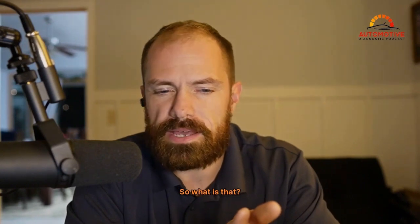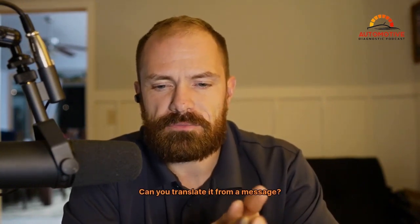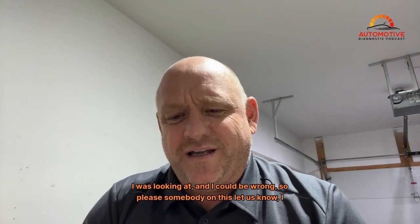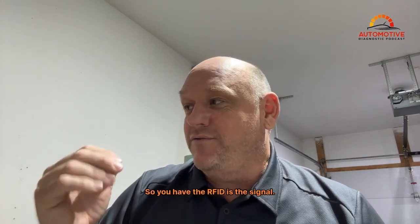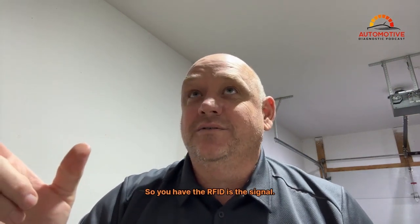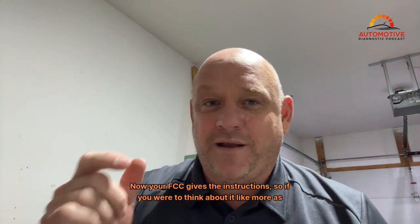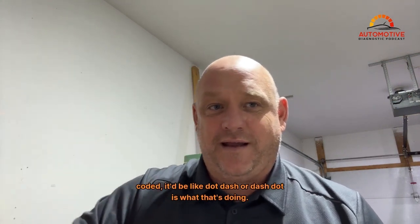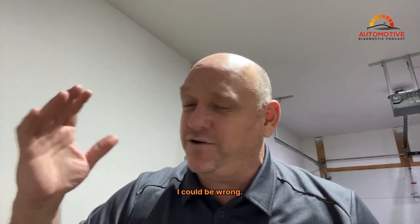So what is that? It must be readable somehow. Can you translate it from a message? I don't know. I was looking at, and I could be wrong. So, please, somebody on this, let us know. I believe you have the RFID is the signal. Now your FCC gives the instructions. If you were to think about it like Morse code, it'd be like dot dot dash or dash dash dot is what that's doing. I could be wrong. Okay.